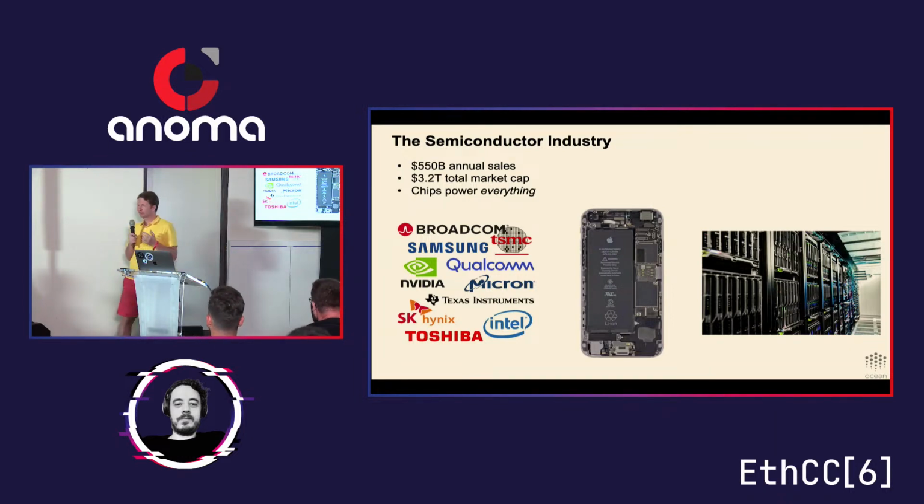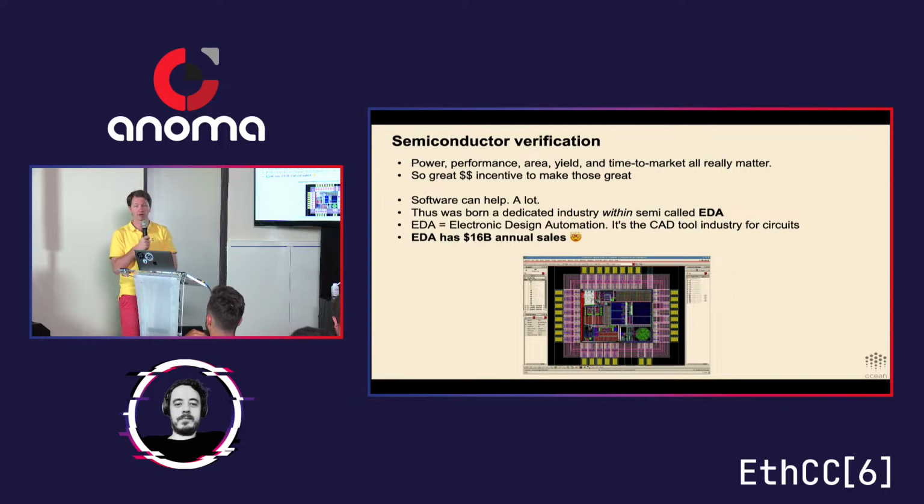And why is this so big? It's because chips are everywhere. There's a chip inside here, probably 5. There's probably 30 chips inside this computer. There's 20 or 30 chips inside your phone. The data centers, everything. There are chips all around us. This is silicon. It's the PCB and the chips on top. OK, so this is a massive, massive industry, and it's changed everything.